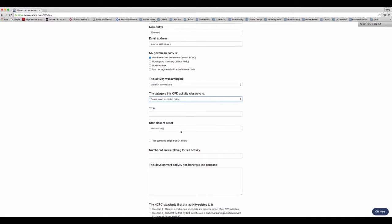The next box down is the category this activity relates to. And again, there's a massive drop down list on there. When we talked about some of the activities, there are around 40 different activities you can choose. So for tonight, I'm going to put it down as a narrated PowerPoint.